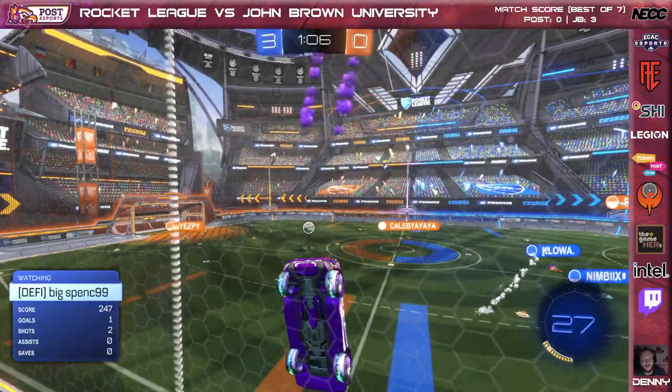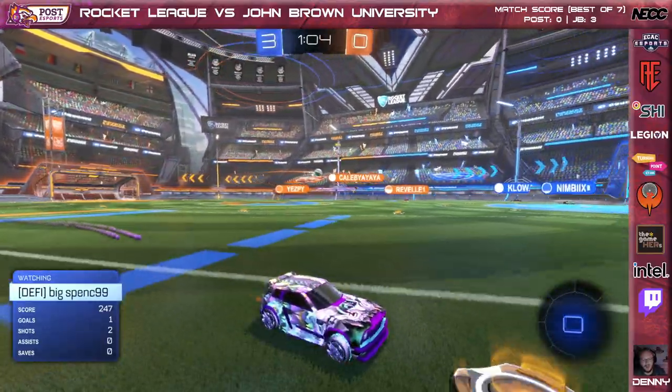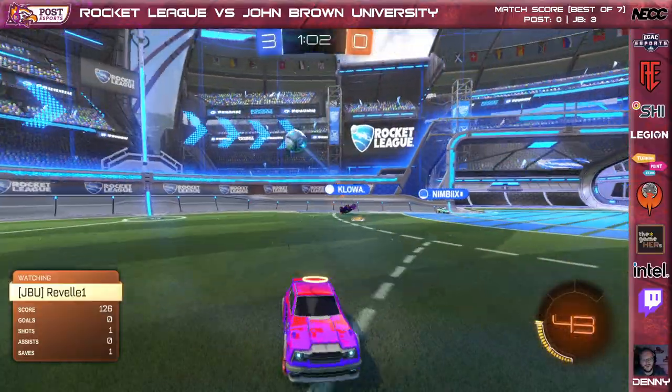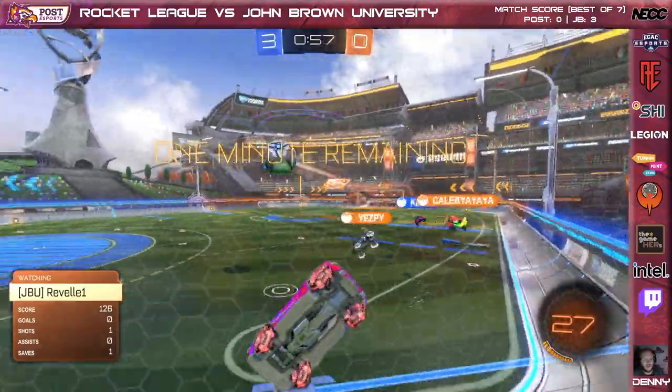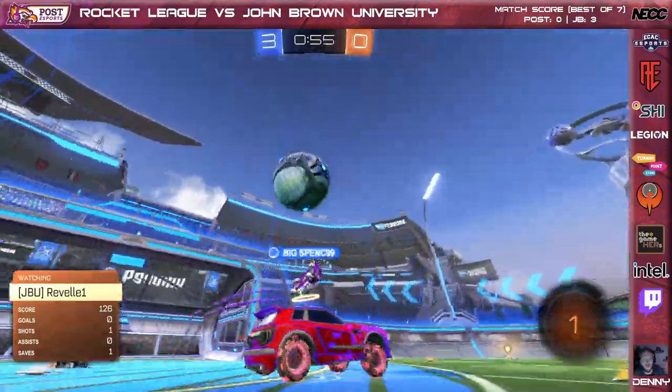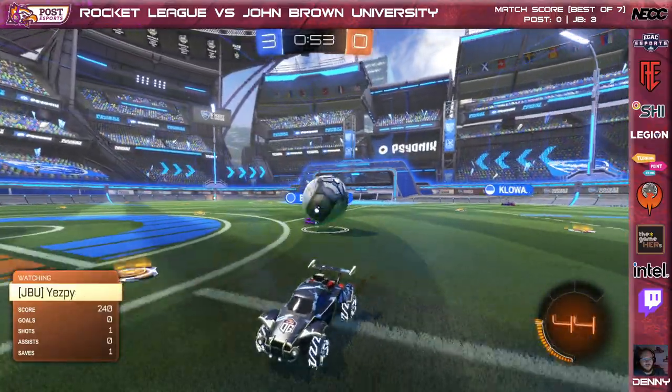Ooh, two upper posts. Spencer Bailey getting his car on the ball. That would have been dangerous if he missed. Caleb with the redirect. Klowa. Nice touch there. Keeps it in the corner. Ooh, can't get the car on the ball there. That one is high. Spencer out in front.